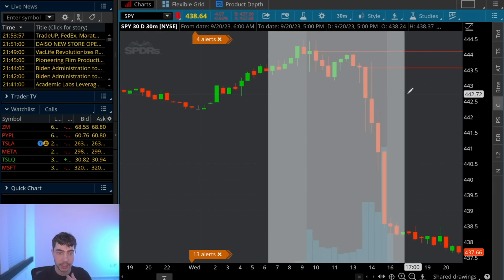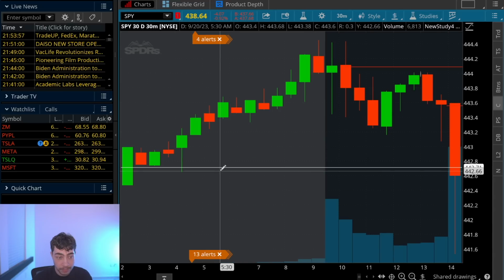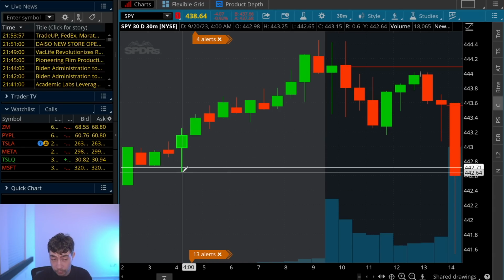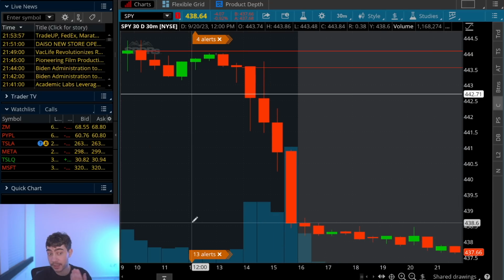Now, in terms of the 30-minute chart, it really didn't help me too much. In terms of levels for calls, man, there was a lot of support in the pre-market at 442.60, and there was a lot of support in the pre-market at 442.30. I told my team it's likely going to bounce there. We were also interested in calls at 441.50.